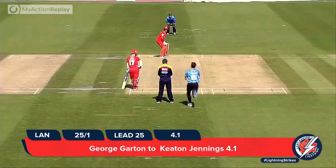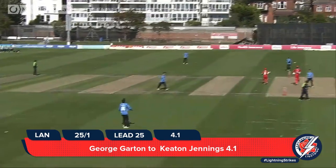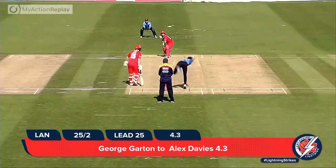Man to get back fit, Keaton Jennings. Garton into Jennings, hits it high, back over the bowler's head, but he should be caught here at mid-on, and he is, and Jennings has gone. Stephen Parry did play, and he's still on the squad for Lancashire.